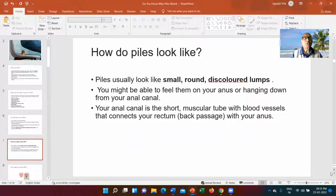How do piles look? Piles usually look like small, round, discolored lumps. You might be able to feel them on your anus or hanging down from your anal canal. Your anal canal is the short muscular tube with blood vessels that connects your rectum, the back passage, with your anus.